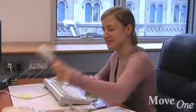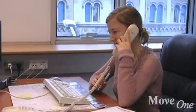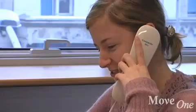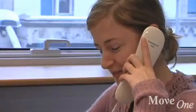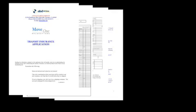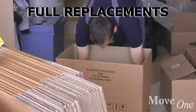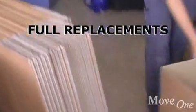It is important to understand that the insurance agreement is between you and our insurance company. MoveOne will fully guide you through the process and be available for assistance until the very end of your move. MoveOne offers many types of insurance, but the most common type for household goods shipping is full replacement. This will cover the cost of replacing your goods that are damaged or lost.